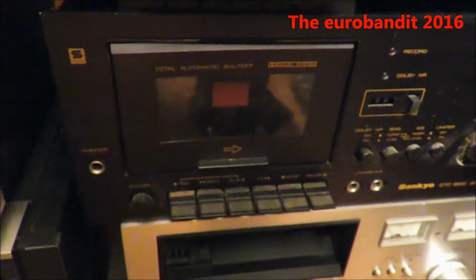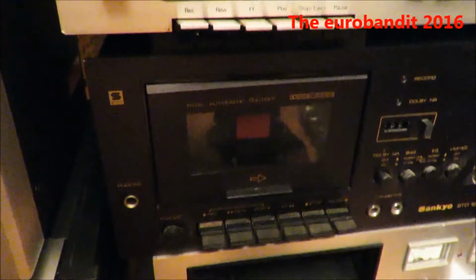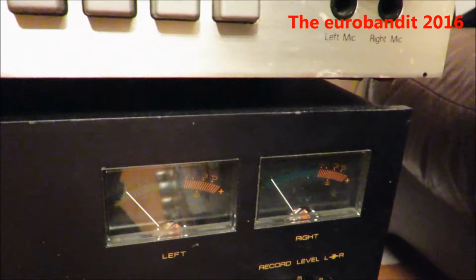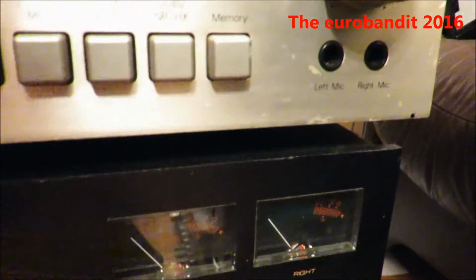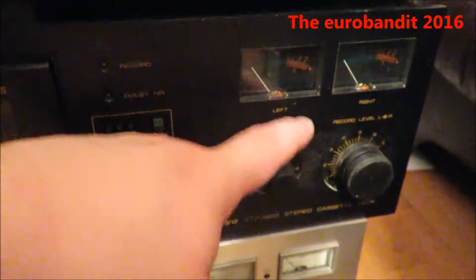And down here is a Sankyo STD 1800 stereo cassette deck. Seems to be from the late 70s, I guess. Nice view meters. Again, brands. Not sure if they came up with it, but they're pretty common on the brands. But this thing looks great. It has an output level, which I really like.